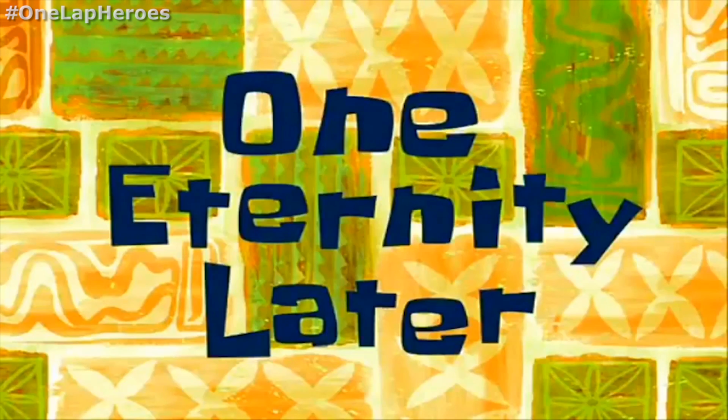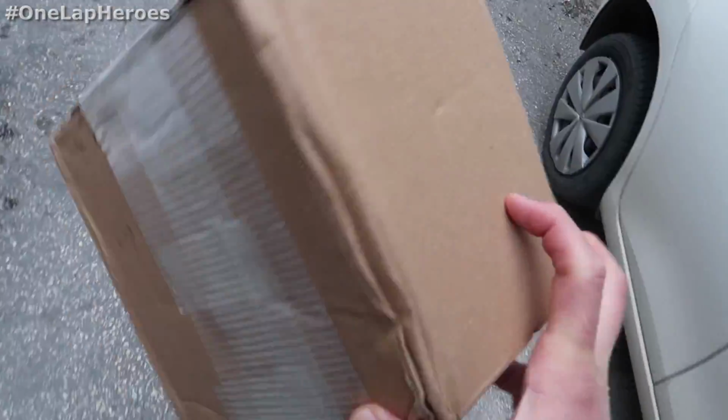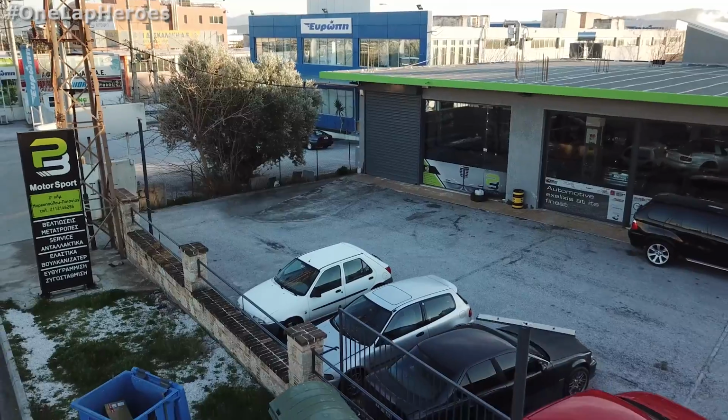First, the one part that sucks: ordering car parts in Greece. One eternity later. Inside this package we have a very important part of the project, but we have to now go to Bill.